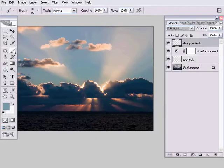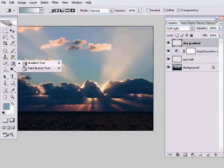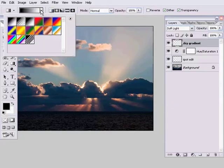So I've got a sky gradient layer with nothing in it at the moment, and then I'm going to go to the gradient tool and choose black and white as my colours. When you get the gradient tool you get all the gradient selector buttons up the top here. I want a linear gradient, just from one colour straight to another in a straight line, and I'm going to choose this second one along, which is from foreground colour to transparent.